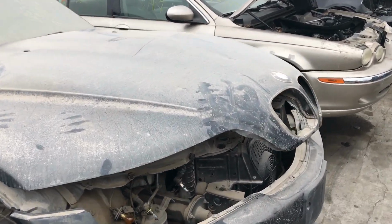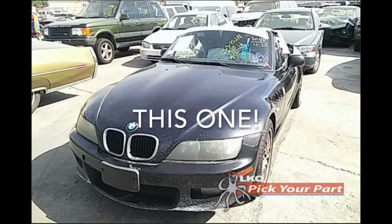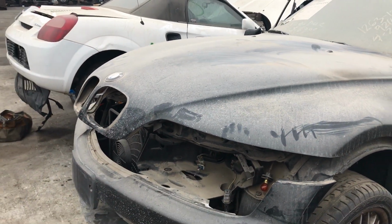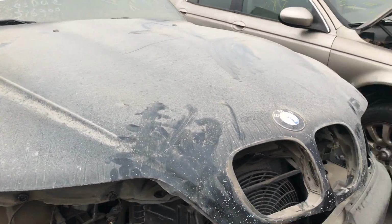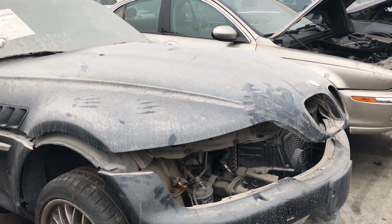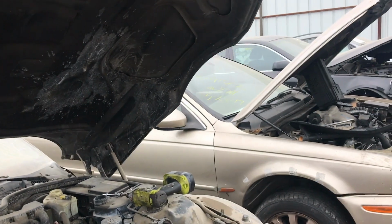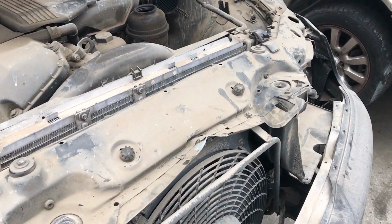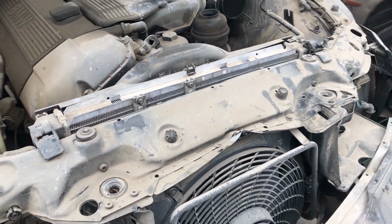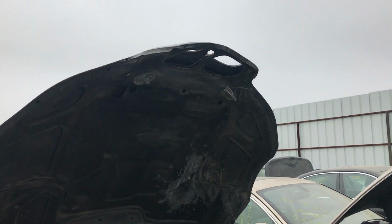That moment when you see a Z3 has dropped at the local yard that's the right colour, that is completely straight, and then the gentlemen of questionable intelligence stick a crowbar under the hood to open it. You've got to be kidding me. You have got to be kidding me. Jesus. No, I think I'm going to take it anyway and see if I can straighten it.